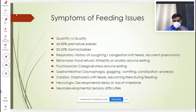There will be a history of repeated coughing and congestion with feeds and recurrent pneumonia. So if a child is having recurrent pneumonia and coughs, it may be possible that you are feeding him in a wrong way and the food is getting aspirated into his lungs. That is why it is happening.